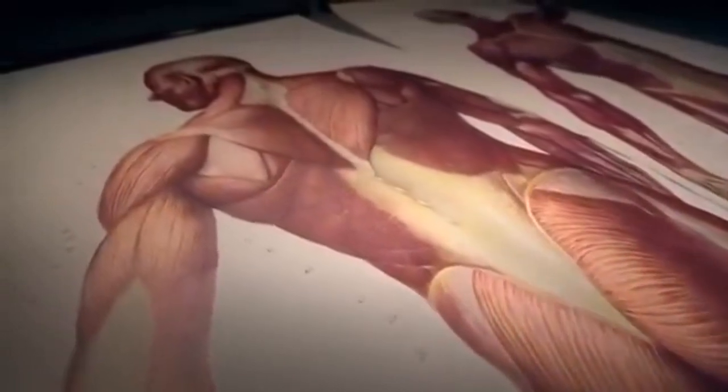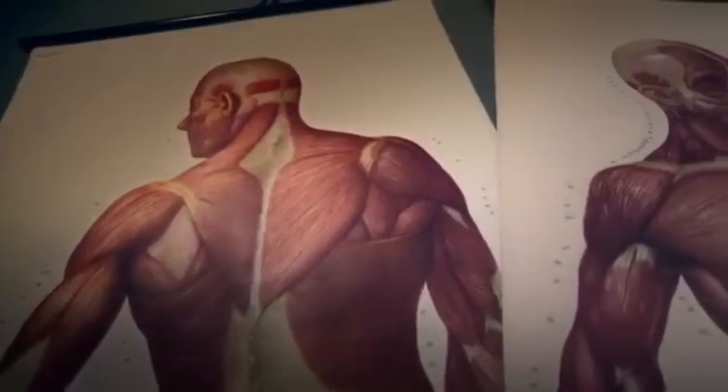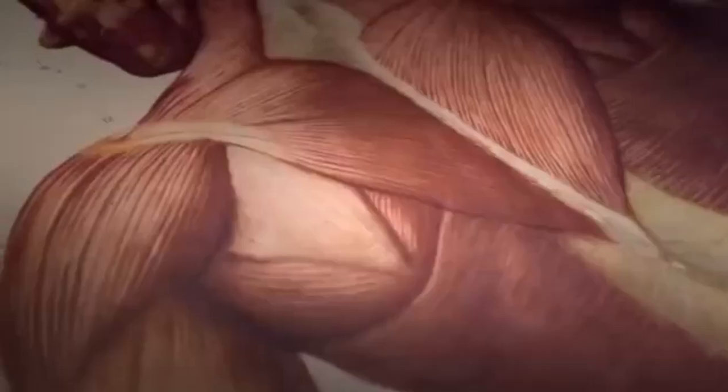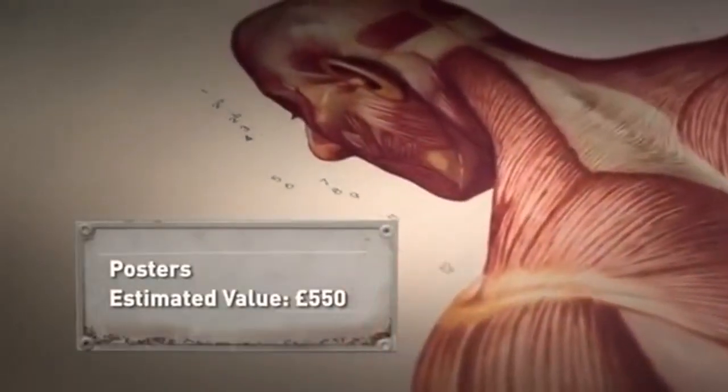This pair of linen-backed posters were made in Germany. They show the different muscle groups and were made to teach medical students about human anatomy. At life size, the images are rare and could be worth around £550.